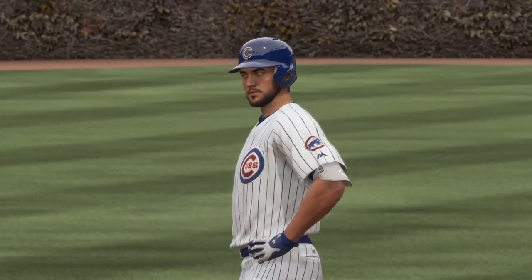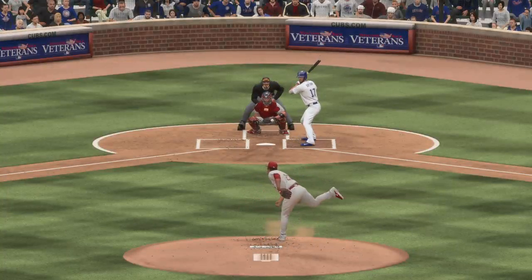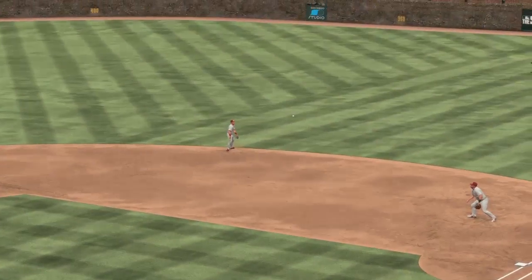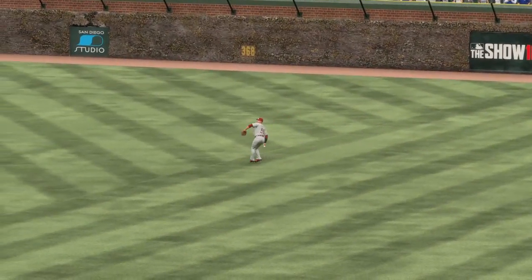Boy, he's seeing the ball well here early in this first month of the season. Here he doesn't try to do too much with this. He just takes it the other way. That average will climb even higher. He's got another base hit.